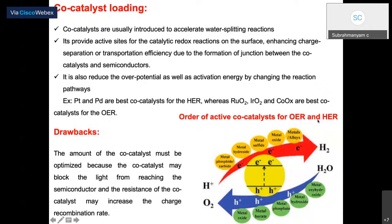The metal oxides are going to be good catalysts for, say, oxygen evolution, whereas the metals or alloys are going to be good for hydrogen evolution. Always you need to strike a balance between them. So this is one part which you can think of.